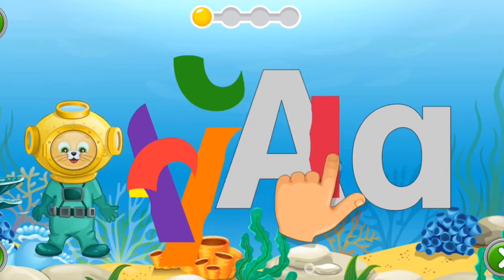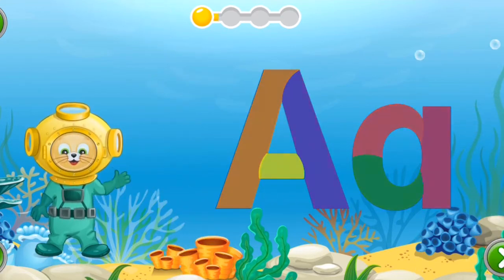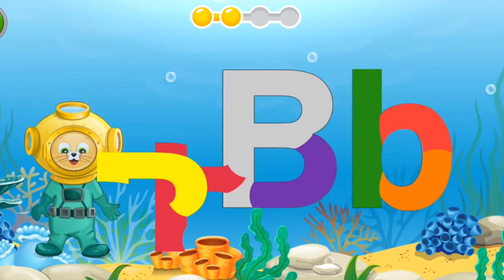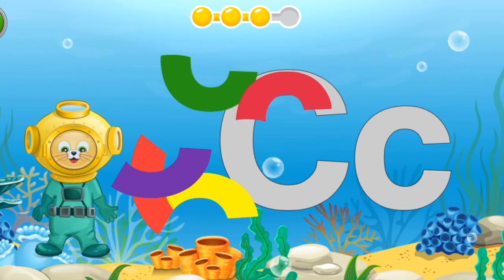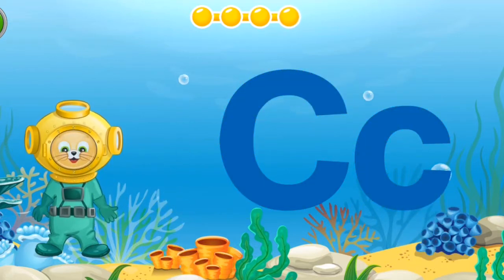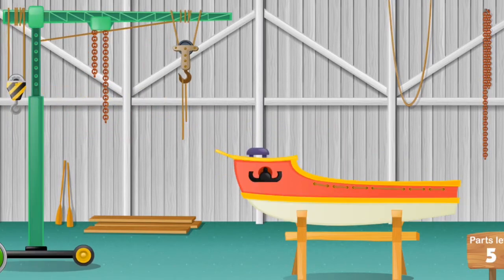Now we are going to practice letter shapes. Go ahead and put the letters together. A. B. C. You earned another part. Where does it belong? Keep up the great work!